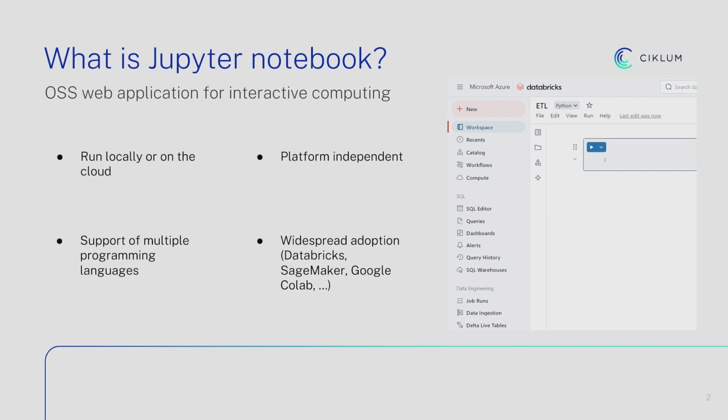So what is Jupyter Notebook? In short, it's an open source application for interactive computing. What that means is that you can basically run code in the web browser, put in some descriptions, and produce output. You can put basically anything in the output. You can run them locally or on the cloud. They are platform independent and support multiple programming languages.